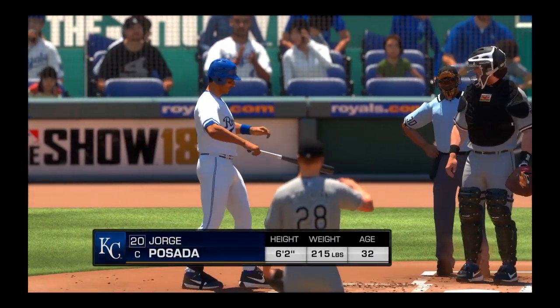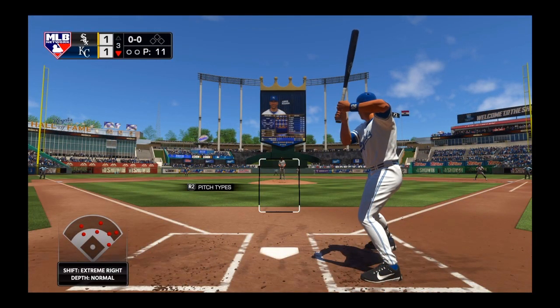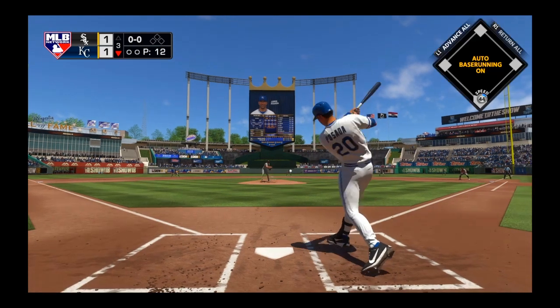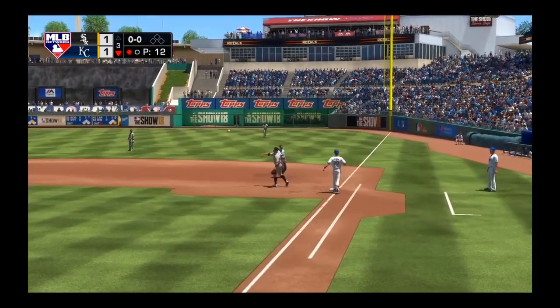Stepping in, Jorge Posada as we move on to the bottom of inning number 3. Catcher, Jorge Posada. First pitch coming, here it is. Hit hard up the middle. Anderson scoops it up. And that's the 1st out.